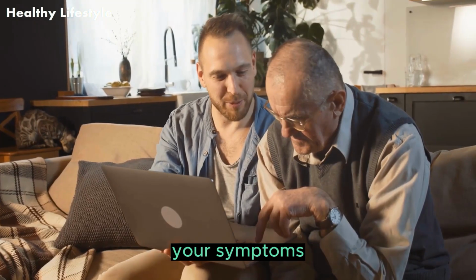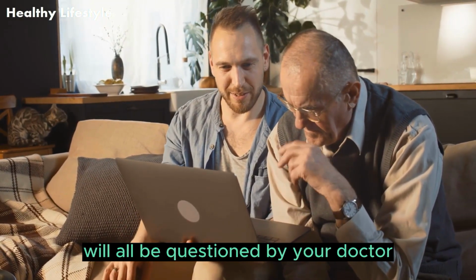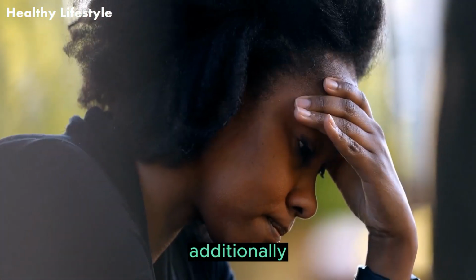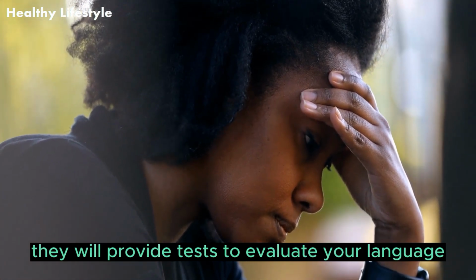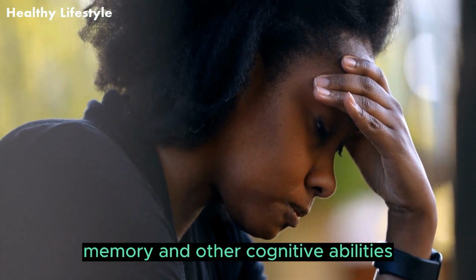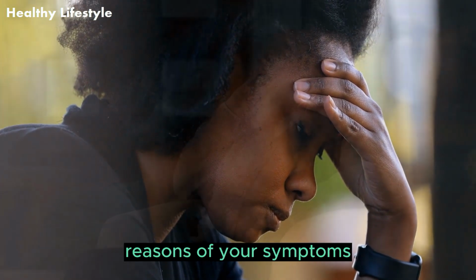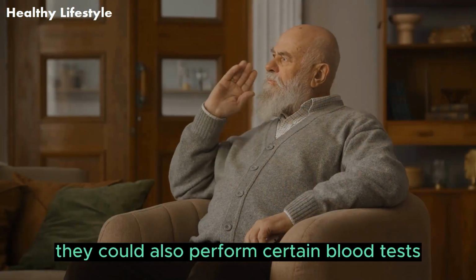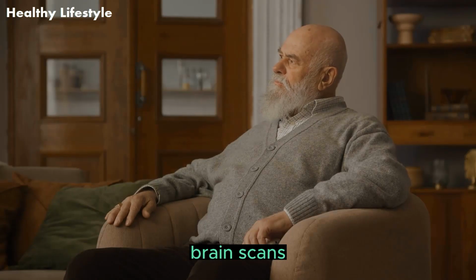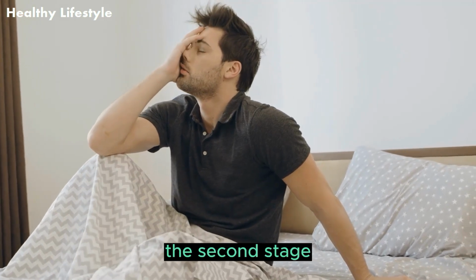Your doctor will ask about your symptoms, everyday activities, and medical history. Additionally, they will provide tests to evaluate your language, memory, and other cognitive abilities. In order to rule out other potential reasons for your symptoms, they could also perform certain blood tests, brain scans, or other examinations. Obtaining a diagnosis and a treatment plan is the second step.